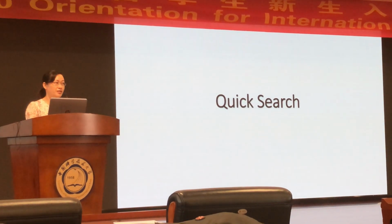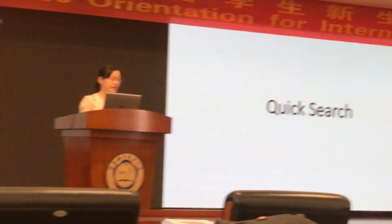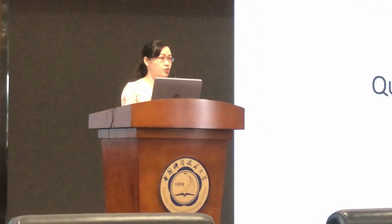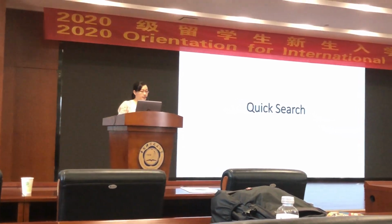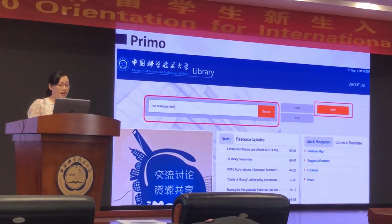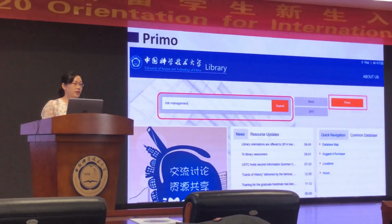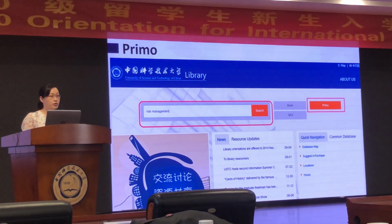Sometimes you will think it is very time-consuming to find the specific database, because you have no idea what database you want to use. So our library offers a very quick search. Just go to our website and click Primo. Primo is a database that integrates all the resources our library holds.